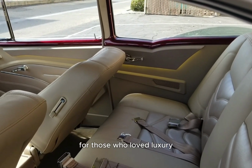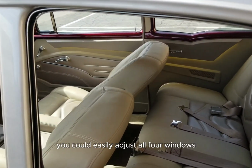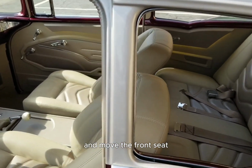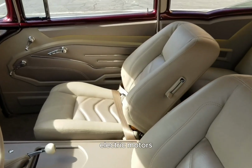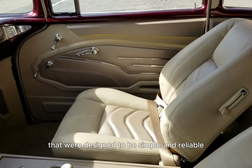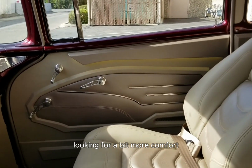For those who loved luxury, power windows and seats were a game changer. With just a touch, you could easily adjust all 4 windows and move the front seat to find the perfect driving position. It was all done by compact electric motors that were designed to be simple and reliable, making this an attractive option for drivers looking for a bit more comfort.